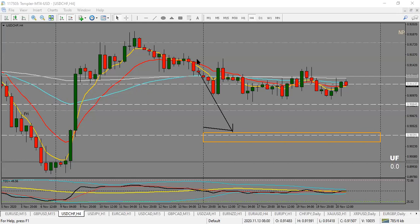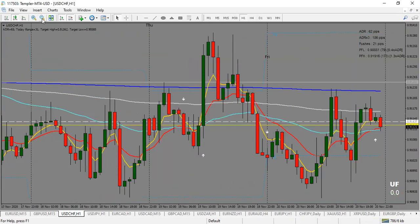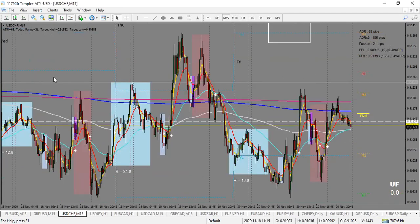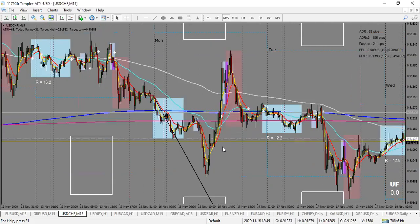So market makers have to reprice down to this level. And you can see the market was ranging. This is because the dollar was very weak, but the Swiss franc index was also weak. So I can clearly see that this ranging here was because the disparity couldn't correlate.